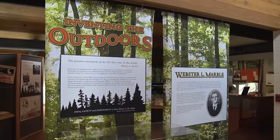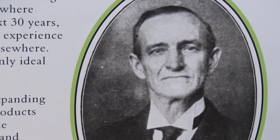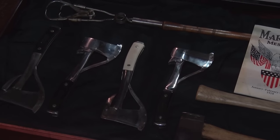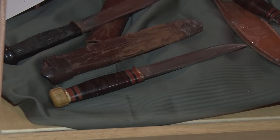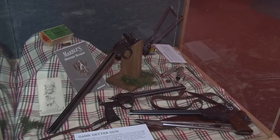The exhibit we have here on display at the Michigan Iron Industry Museum is called Inventing the Outdoors. It's the story of Webster Marble and the Marble Arms Company that he founded in the late 1800s, which thrived through the early 1900s. Webster Marble was an innovator and an inventor and a master marketer. Through being a timber cruiser in the North Woods in the late 1800s, he saw needs, and he invented products to fulfill those needs and marketed them across the world. So this was a company based out of Gladstone, and it still continues to this day in Gladstone, where they focus on gun sights.